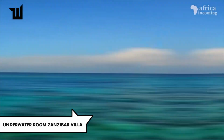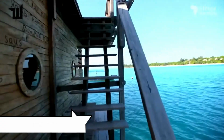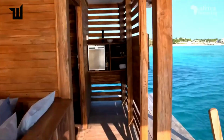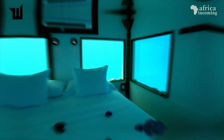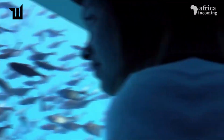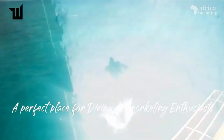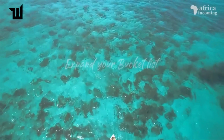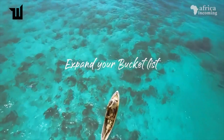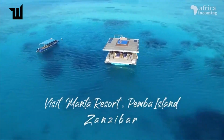Underwater Room at Zanzibar Villa. Located off the coast of Zanzibar, this villa offers a unique underwater living experience with a room submerged 13 feet beneath the water's surface. Furnished with a comfortable double bed and surrounded by large windows providing a 360-degree view of the underwater world, the underwater room promises an unforgettable and mesmerizing stay. With amenities for relaxation and observation of marine life, it offers a tranquil escape immersed in the beauty of the ocean.